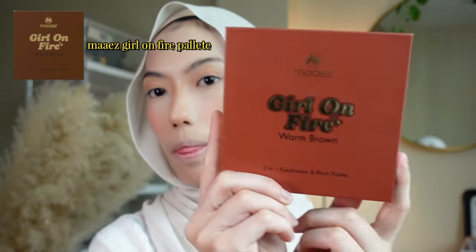This is my Ace palette, it's Girl on Fire. Look at how gorgeous it is. The color is so pigmented. Oh my god. Okay, so I'll just use this right here.